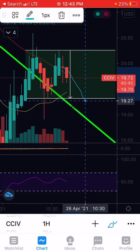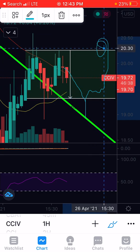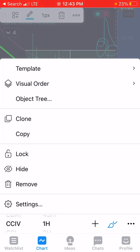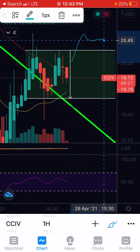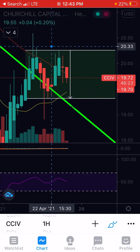If it comes down here, it could have a wick and then buy back up and then trend sideways and then run. And if it ultimately breaks this, backtests it as support and runs, that is a very, very good entry price. But until we see some kind of confirmation up in this level here, we don't really want to be buying it. Personally, I don't want to be buying it here.